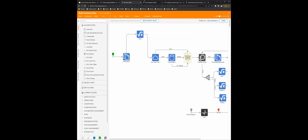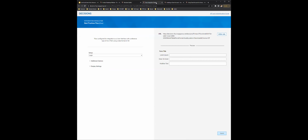When you click this button for view, it will take you to this window. And this is where you'll be able to see the URL that you could use for this specific run of the flow. There's a few things that you will have to keep in mind.